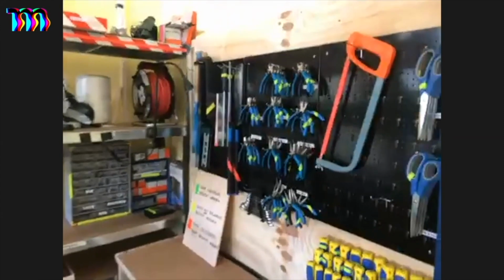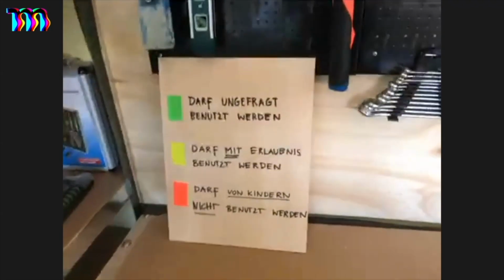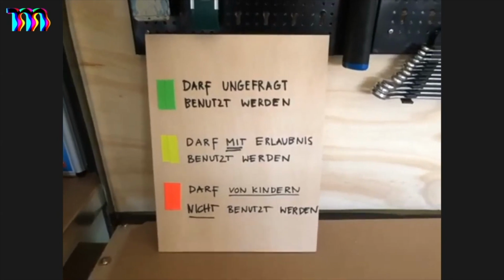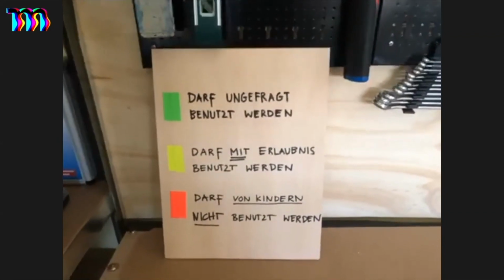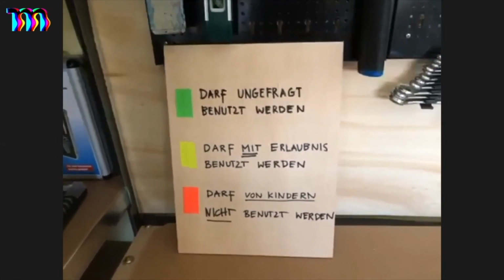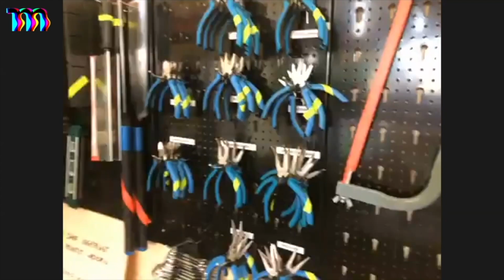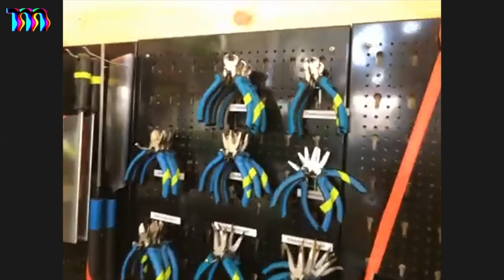Here you can see the tool wall. Every single item in the makerspace is color coded. Green means that you can use the tool without asking anybody. Yellow means you may use the tools once the person or the teacher or whoever is the facilitator allows you to do it. And red means you cannot use this if you are a child because it might be dangerous. So as you can see, pliers and those things are labeled with yellow because we don't want anyone to just walk in and take anything, but of course the children are allowed to use them once we need them for a specific project.